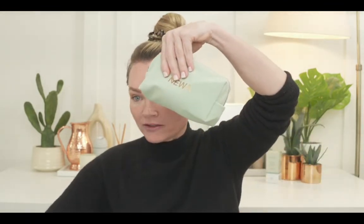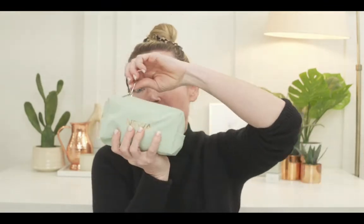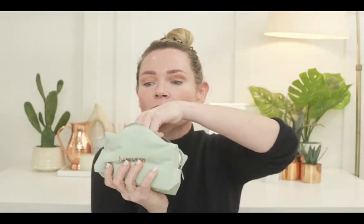In your box, you get the device and a bag, and this bag can hold the gel that comes with it and the power cord. So inside this bag, we have our power cord that we need to plug in. This is the unit that requires a plug. There is another version that does not require a plug. I have not used that one, so I can't speak to it at all. I think it's their newer one. So keep that in mind when you're looking at Newa.